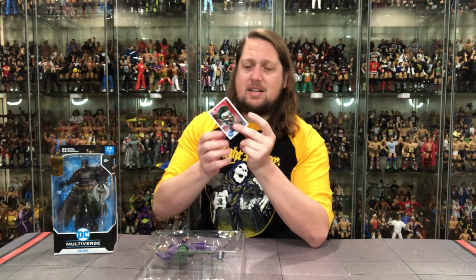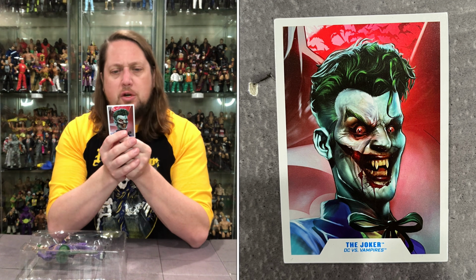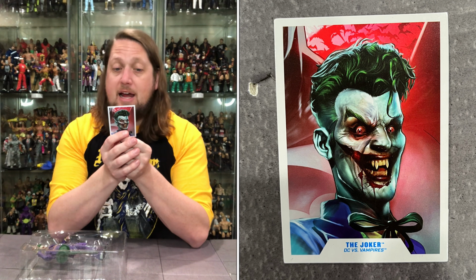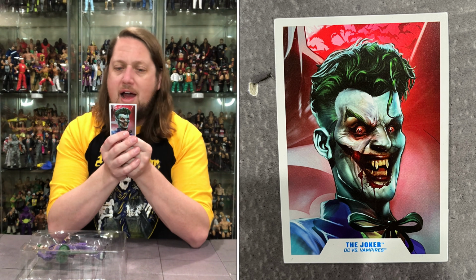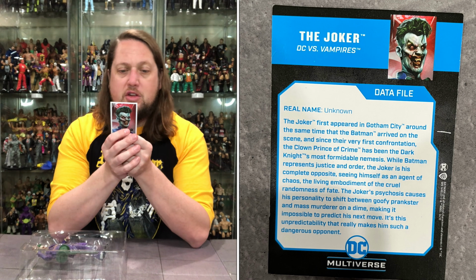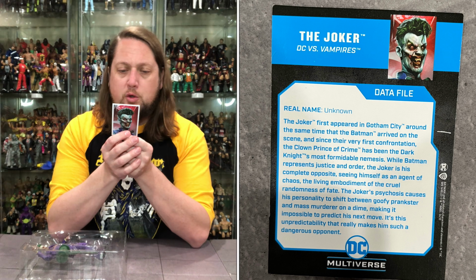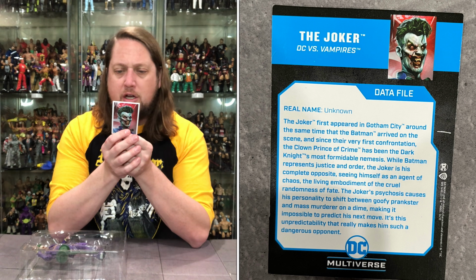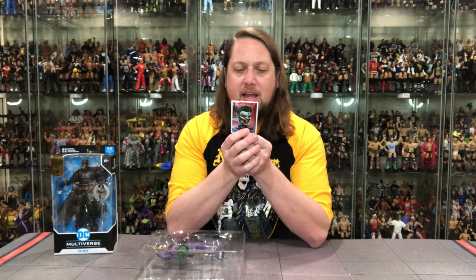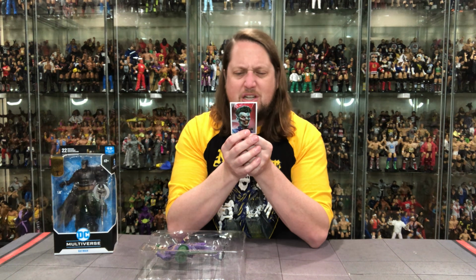But let's see what it says here on this card for the Joker. Real name unknown. The Joker first appeared in Gotham City around the same time that the Batman arrived on the scene. And since their first confrontation, the Clown Prince of Crime has been the Dark Knight's most formidable nemesis. While Batman represents justice and order, the Joker is his complete opposite, seeing himself as an agent of chaos, the living embodiment of the cruel randomness of fate. The Joker's psychosis causes his personality to shift between goofy prankster and mass murderer on a dime, making it impossible to predict his next move. It's this unpredictability that really makes him such a dangerous opponent.